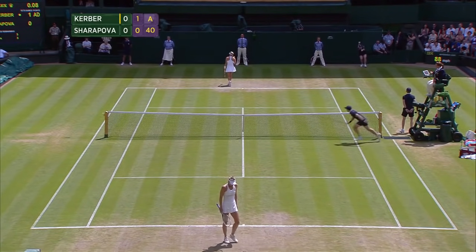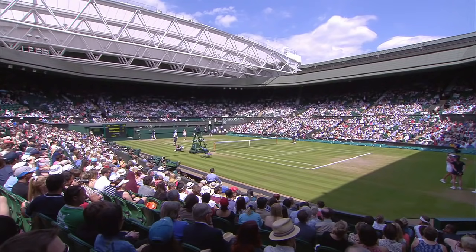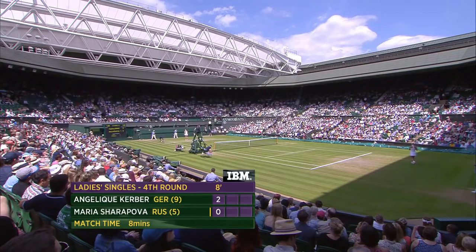Game, Ms. Kerber. Ms. Kerber leads 2 games to love, first set. So Kerber rubber stamps the earlier break of serve and moves to 2 games to love after 8 minutes of play on centre court.